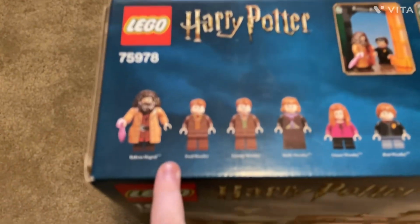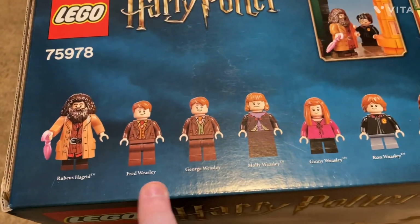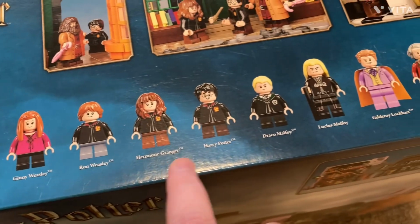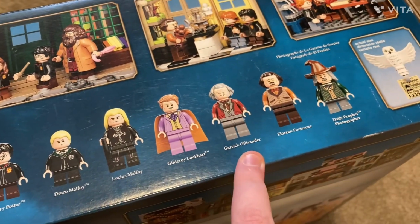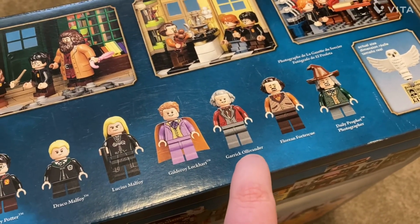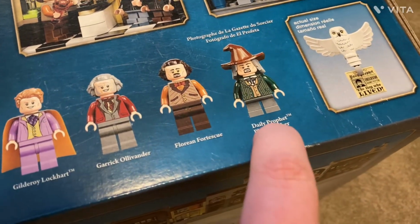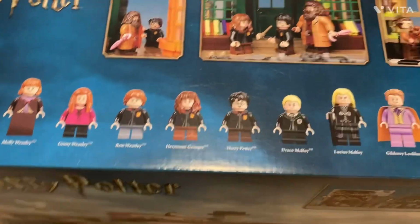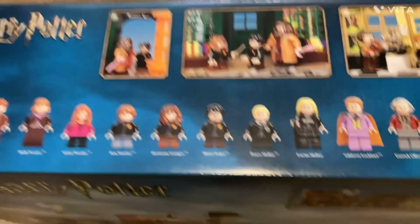So starting with the figures, we got Rubeus Hagrid, Fred Weasley, George Weasley, Molly Weasley, Ginny Weasley, Ron Weasley, Hermione Granger, Harry Potter, Draco Malfoy, Lucius Malfoy, Gilderoy Lockhart, Garrick Ollivander, I almost said Godric Gryffindor, Florian Fortescue, and a Daily Prophet photographer, plus Hedwig and like 2 other owls. And then that mystery figure is another Harry Potter, in case you didn't know. And he's in that little 21 box.